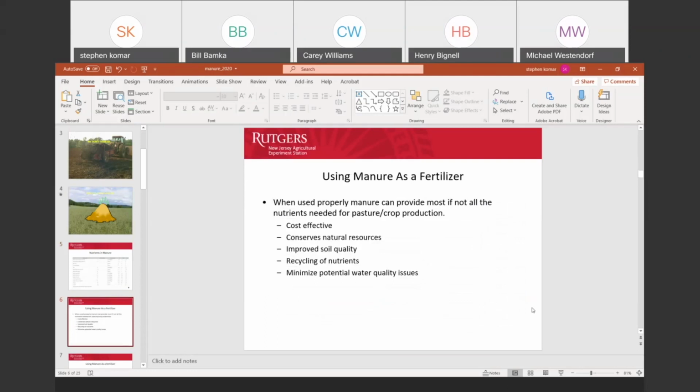Now, using manure as a fertilizer, when used properly, manure can provide just about all or most of the nutrients needed for most of our pasture species, and a lot of our general field crop production can meet its nutrient needs through the application of manure. Obviously, this could become a very cost-effective way of providing these nutrients. We do look at conserving natural resources, whether we're talking about improving soil quality or recycling the nutrients on our farm to minimize additional inputs. And in a lot of ways, we can minimize potential water quality issues by effectively using our manures as a fertilizer for our field crops.